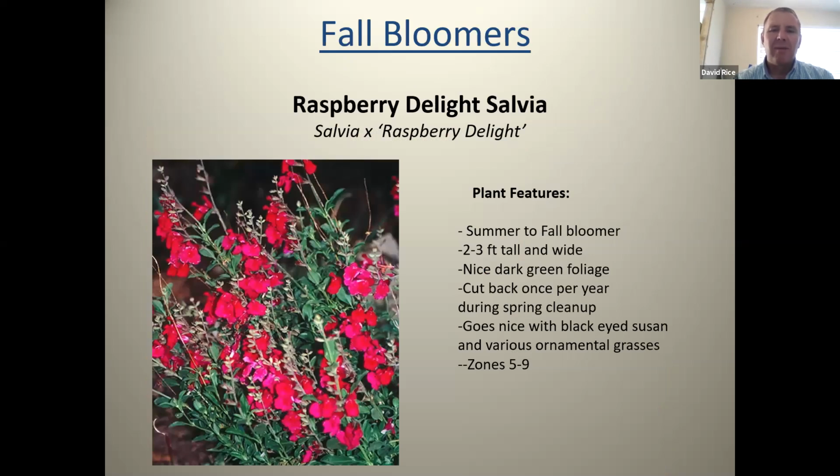All right, let's move into fall. Fall bloomers. Another salvia. This one's now a fall bloomer. So Raspberry Delight. Now, as you look at plant tags, you'll be able to know which ones bloom where. And back to what I said at the beginning, staggering plants with different colors and bloom times, you're going to change the whole look of your landscape as it migrates from spring to fall. And to me, that's interesting. It's a kind of evolving landscape and it looks great.